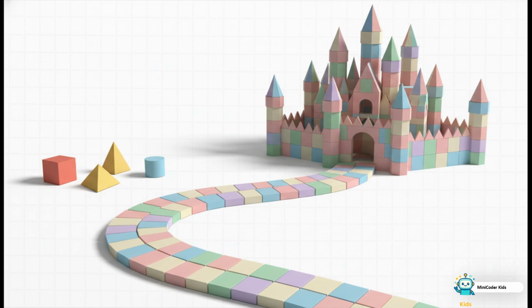This goes way beyond coding. It's about learning how to think in algorithms, how to use abstraction. These are skills that matter in every single field. So the question isn't just, can a toddler learn to code? But maybe it's this. What complex problem in your life could be solved by just finding the simple blocks it's made of?